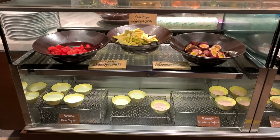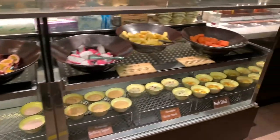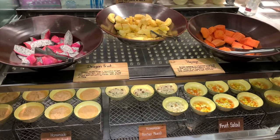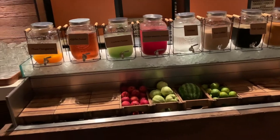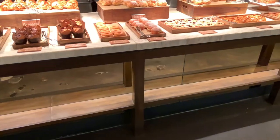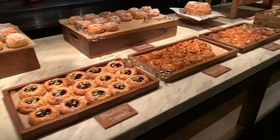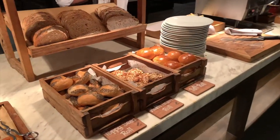Now onto the fruit station. We have the watermelon, the passion fruit, and also this is the dragon fruit, the papaya, and pineapple. Now onto the coffees and juices. I can choose between the tangerine, apple juice, guava juice, watermelon juice, and the latte. Now onto the bread station. We have the muffins, the croissant, the chocolate, the donuts, and the Danish, and the raisin snail, and the hazelnut double twist, and the poppy seed, and the multigrain roll as well.